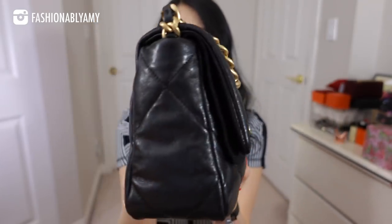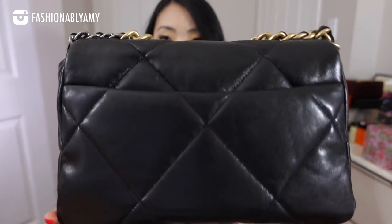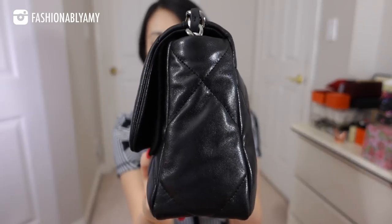This bag is a permanent style. So in Chanel vocabulary, this is considered a permanent style because it comes back every single season. Same with the Gabrielle, same with the boy bag.